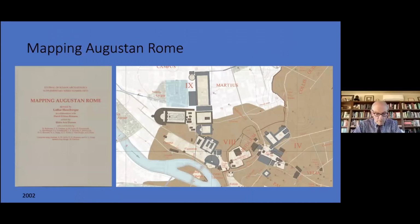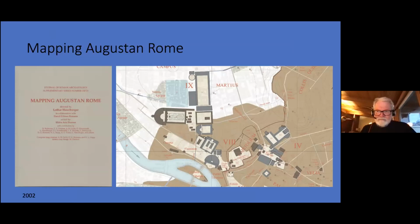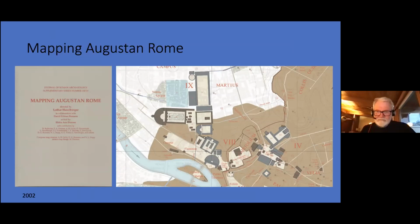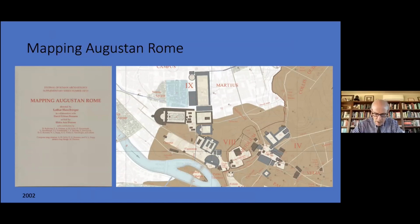Turning now to Rome, very quickly, the Mapping Augustan Rome project began as a seminar at the University of Pennsylvania in 1998-1999. Under the direction of Lothar Hasselberger, I was an instructor in the course and was in charge of making the map. The idea of the project was to create a map that illustrated the Augustan city in 14 AD and to have a textual entry for as many of these buildings and monuments as possible, that is, the buildings and monuments in existence in 14.